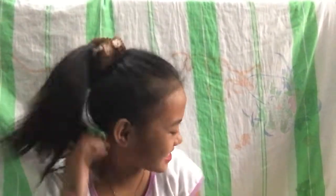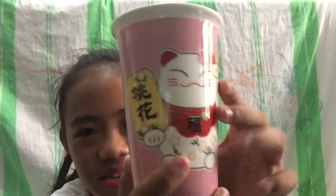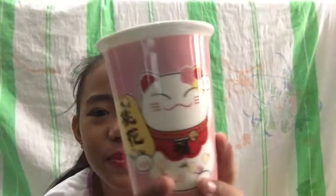So, the first thing that I have in here is this. Ang cute nga, di ba? Oh my gosh. I think this is a cat, and it's Chinese, and it's pink. I love the design.